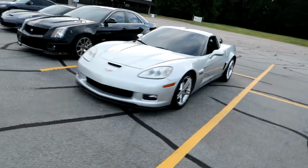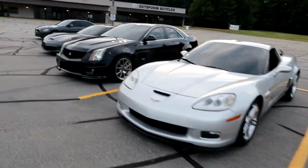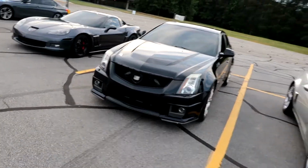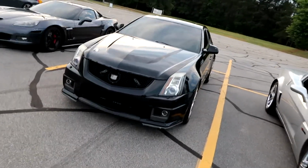Sick ass C6 right here. Chrome on the wheels. Yo, those actually look pretty damn clean in my opinion. And we have a CTS-V. These things are like drag strip killers, bro. I'm telling you, man, the powertrain, the drivetrain, whatever you want to call it, these things are badass.